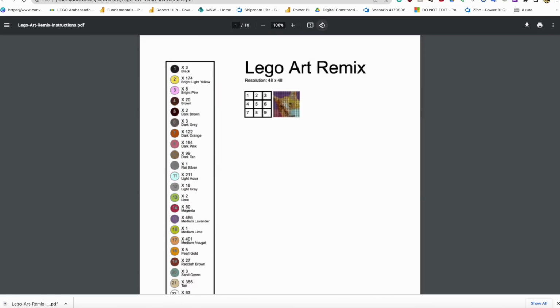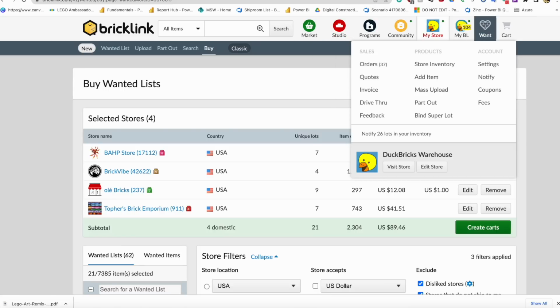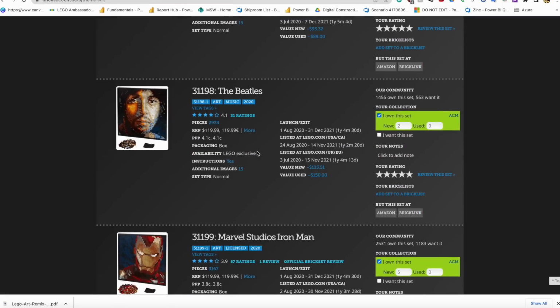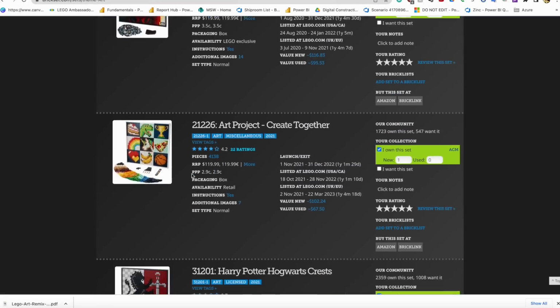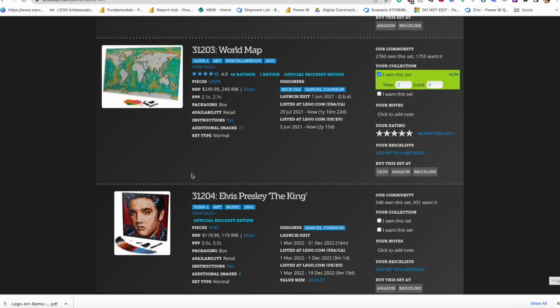There's one final thing I do want to note when placing orders, because this is actually really important. Let's go ahead and take a look at how much it actually costs to add the frame as well. Here's a list on Brickset.com of all of the LEGO Art Mosaic sets, and as you can see, every single one of them has a nice brick-built border around them.